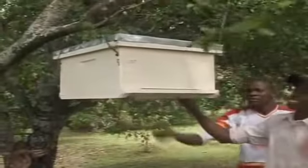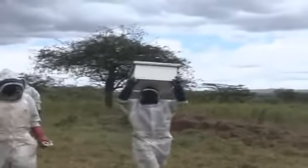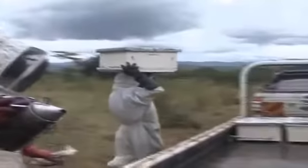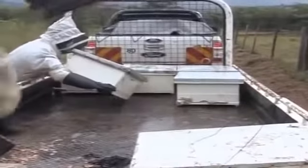This is the main hive where the queen will live with her workers. Honey is never removed from this section. When bees have colonized the hives, the entrance is closed with newspaper at night when all the bees are inside. Next day, they're carried to a vehicle for onward travel to be placed all together at a single location.